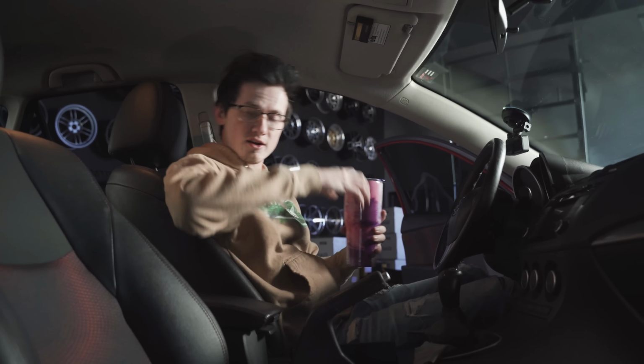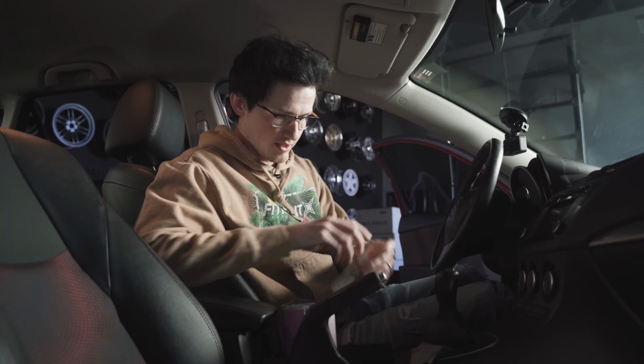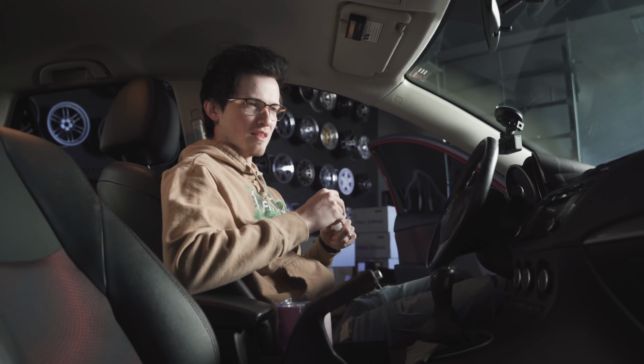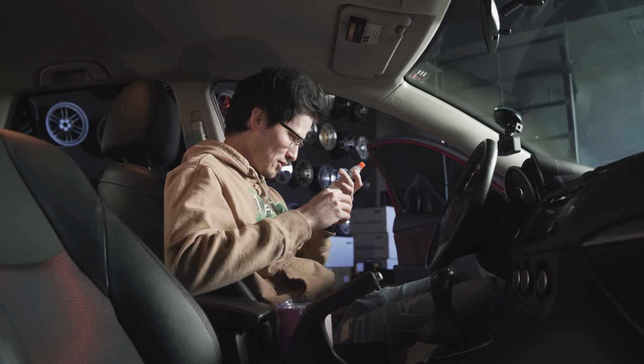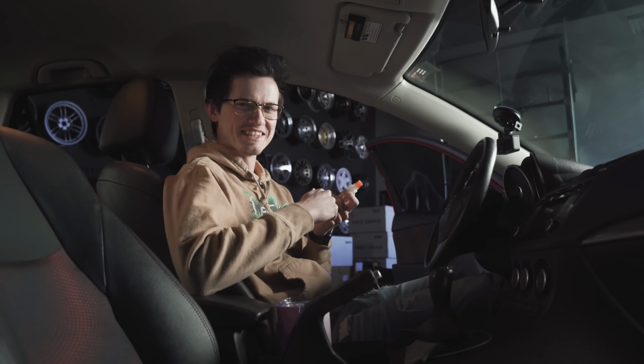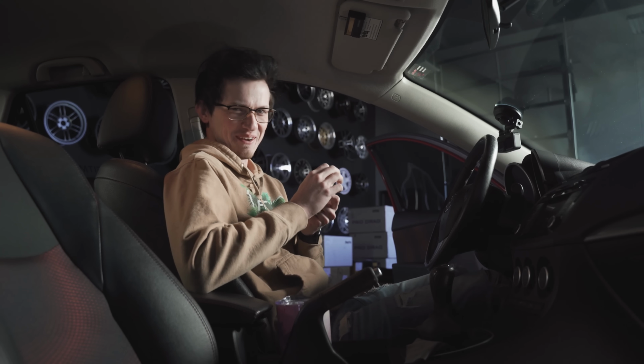You might think it's the holders. It's not actually the holder at all. It's the... This is screen cleaner. I thought it was perfume.